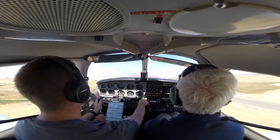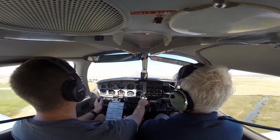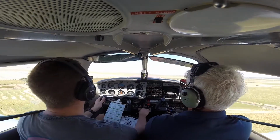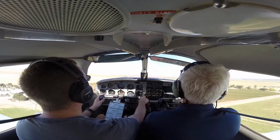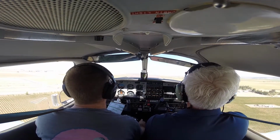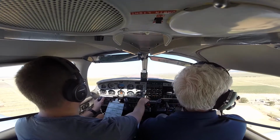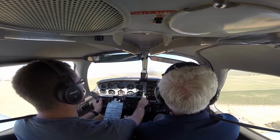Okay, we're at 100 feet. Good. And there's 100, and you basically level a little bit and say clear of obstacle. Clear of obstacle. And then you can raise one set of flaps. And then when you feel comfortable, the rest of the flaps. It just lets everybody know you're clear of the obstacle. Okay. And now you speed up to VY. 79. Alright, there we are.